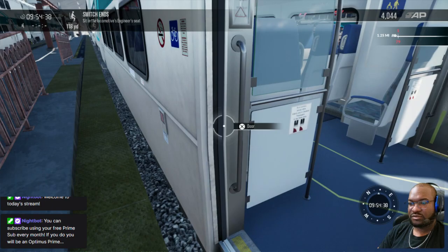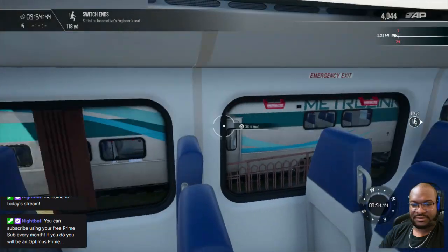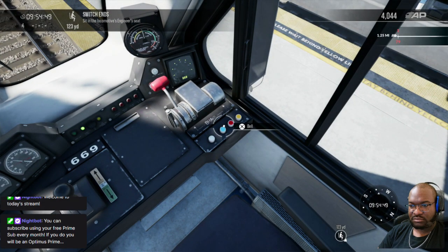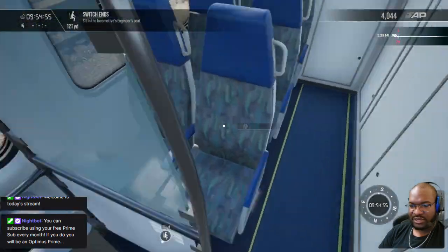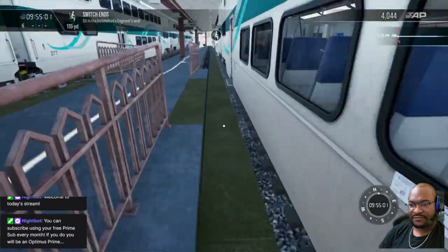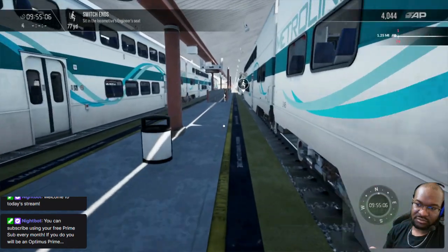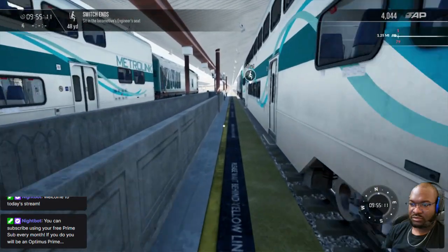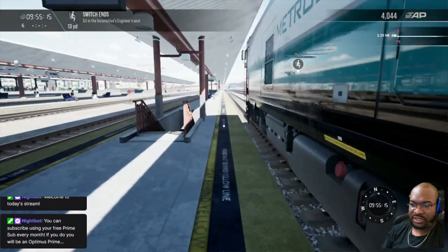Alright, so the next thing we have to do. Actually, let me turn that bell off. Okay, so the next thing we have to do is head back, and we're going to get the scene filmed. Some pretty cool YouTube videos at this station that you can watch, see these trains come.